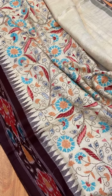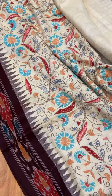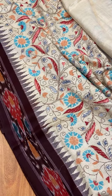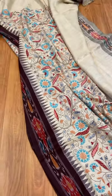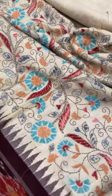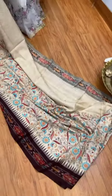Price of this katha is 15,800 minimum. Pooja ma'am, 15,800 is the price. Your tussar sarees are simply gorgeous. No doubt it. Thank you, Geetanand. So this is an amazing piece. It's a full jal katha on Odisha tussar.